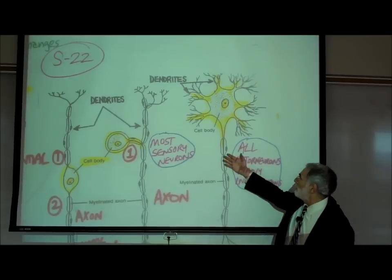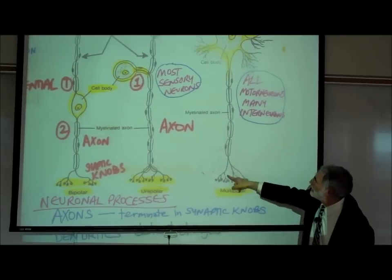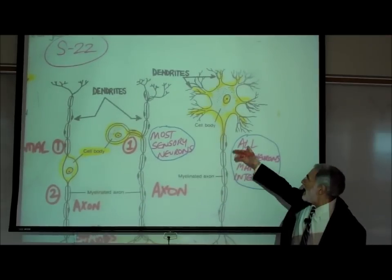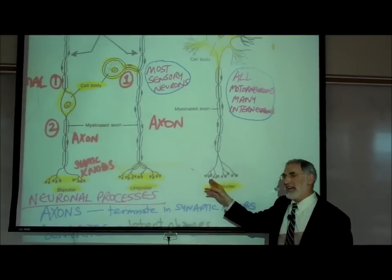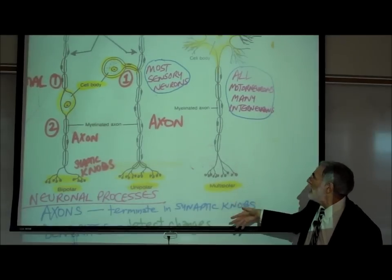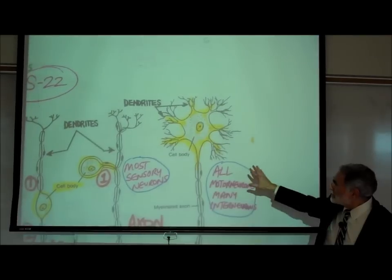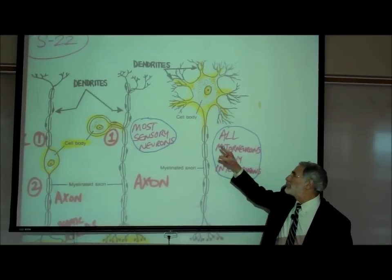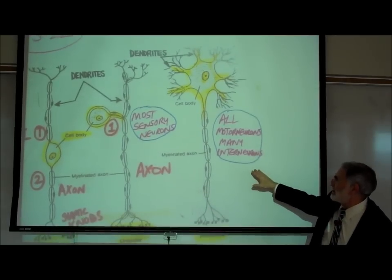Looking at the picture, though, only one of these neuronal processes is an axon, because only this one terminates in these synaptic knobs. Remember, the function of the axon is to conduct the action potential to the synaptic knobs, and when that action potential reaches the synaptic knobs, it causes the release of a neurotransmitter onto another cell. These are all dendrites, and this particular shape is extremely important because, in fact, all motor neurons have this shape, all motor neurons, no exception, and many interneurons have this shape.